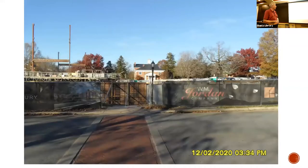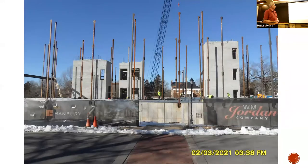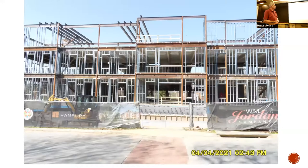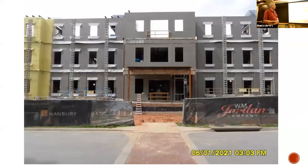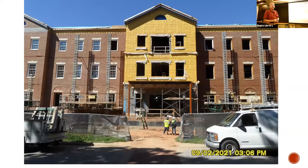Here's early in November. And now what you see over there is, I waited a little bit too late on this, but what you can see is the plywood forms for the concrete basement that they're going to pour. Here's December. The basement has been poured and they're starting on putting the steel framework up. Here's 1st of January, stairwells and elevator. Here's February and they're putting the steel work up. Here's March, April, May, June, July, August, and September. And that really is the end of it.